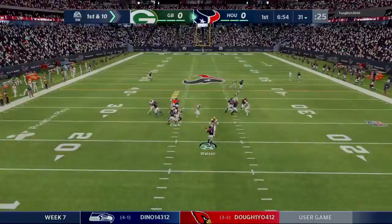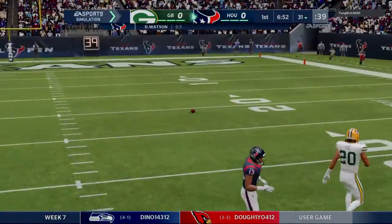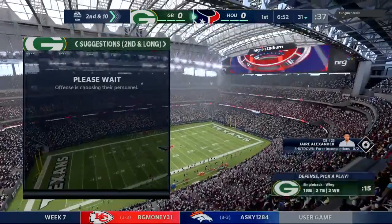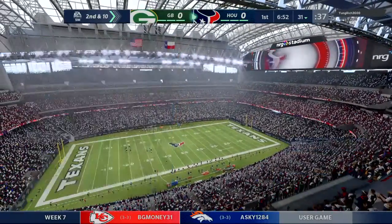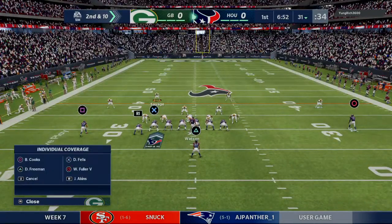Faking the give. Now Watson. Oh, he's going to take a shot right away. And they didn't wait long to take a shot there, that's for sure. But it falls incomplete, and it's second down. Line of scrimmage, the 31, as they line up 2nd and 10.